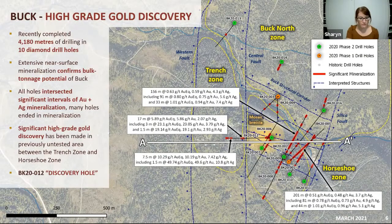However, I also want to stress that we have a lot of bulk tonnage type targets here. The mineralization is disseminated through some of these more permeable rocks, and that's what gives Buck such a large surface footprint. So if I just draw your attention to holes 1 and 2 from our first program last year, for example, 91 meters of 0.75 gram per ton gold, including 33 meters of 0.94 gram per ton gold, as well as 81 meters of 0.73 gram per ton gold, including 44 meters of 0.96 gram per ton gold. So we're getting these long intercepts, 50 to 100 meters of half a gram to a gram gold, which really gives Buck its bulk tonnage potential.